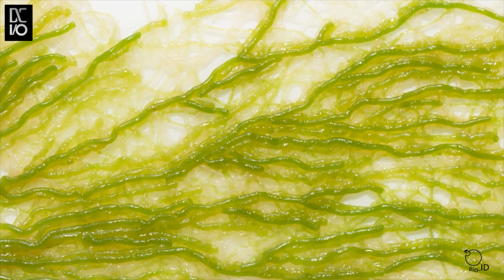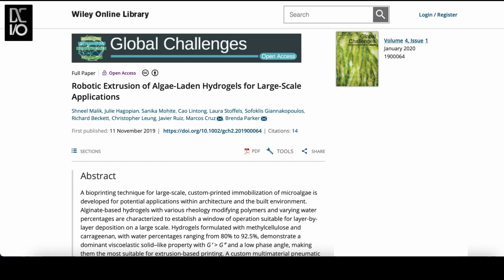And over a period of time, we did observe these panels to become greener. It was for the first time that such large photosynthetically active 3D printed fibrous membranes were actually exhibited for over a period of 3 months at the Biotallinn Biennale in Estonia. You can obviously get to read more about this research, which has been published in Global Challenges.